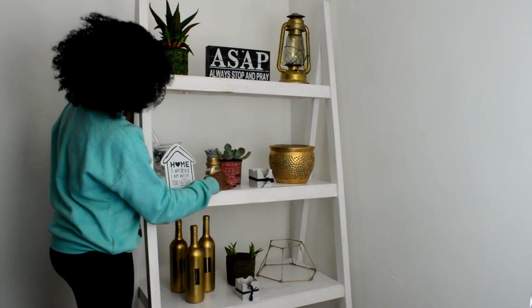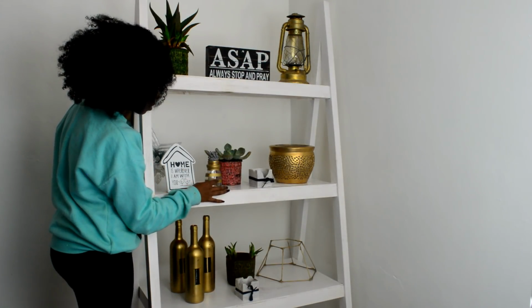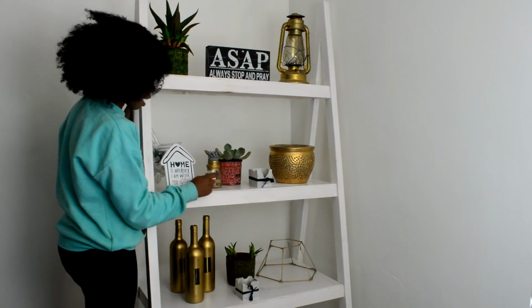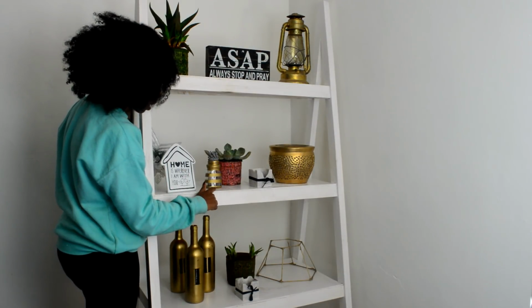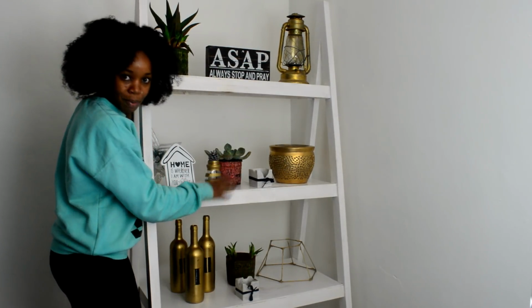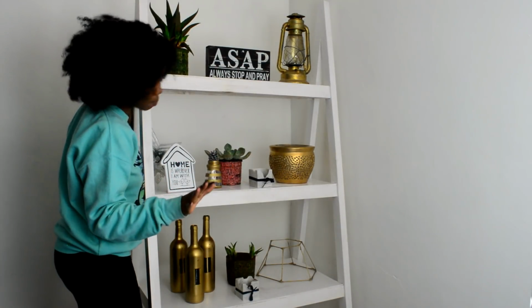And this is actually just a little Nescafe coffee tin, the Nescafe coffee tin that the coffee comes in. I'm going to show you guys at the end of this video how easy it is to do this particular DIY. This is just a pine cone that's been spray painted silver. Honestly, spray paint has been my friend. In case you guys can't already tell, it has really been my friend.